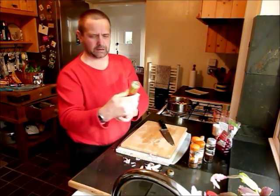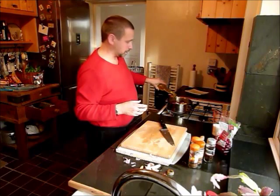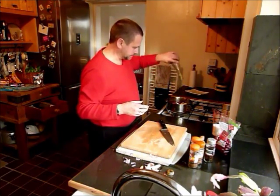Nice, good cider vinegar. I always think it's worth having a decent one, because otherwise it's just all acid and no flavour. So this is a half a pint bottle, or near as damn it anyway. We pour that on the top of there.